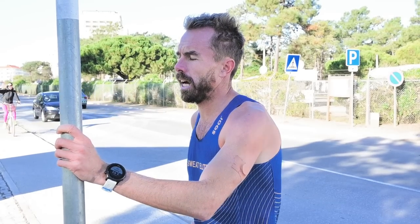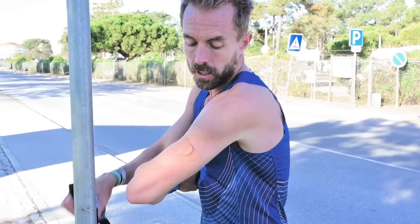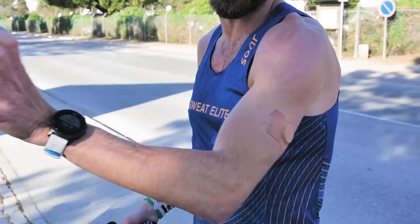Eliud Kipchoge uses one in training, and at first no one really fully understood what they were using. Hey Jill, hold on. I was actually supposed to train with her yesterday, but she's unfortunately got a little injury at the moment. But yeah, I wasn't fully understanding what they were doing with the glucose monitor, like how it works. But it's just to see how you can stabilize your sugar levels and your carbohydrates, and your timing of food. What sort of foods you respond to, because people respond differently to different things. So yeah, it's interesting stuff for sure. That's what I've been using, that's what that is on my arm. I did have a black patch there, but it kept falling off because I'm sweating so much.